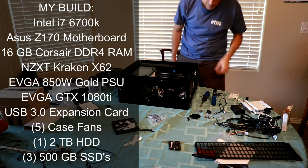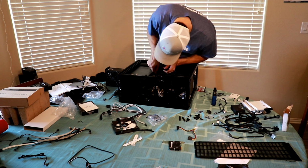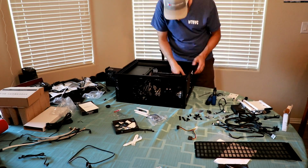And I think a lot of that has to do with the fact that Phanteks has included a rubber grommet here for you to be able to run your cables straight up through the power supply shroud. That was really helpful. I really miss that design feature on the Fractal Design.